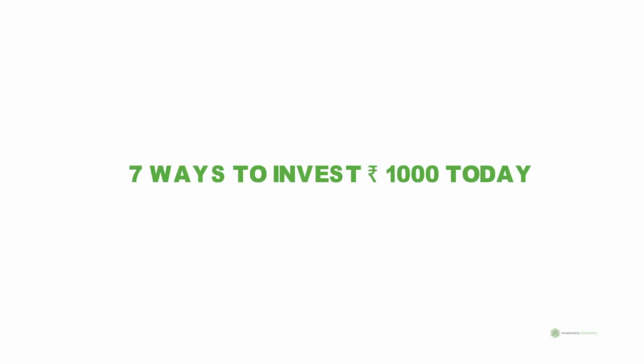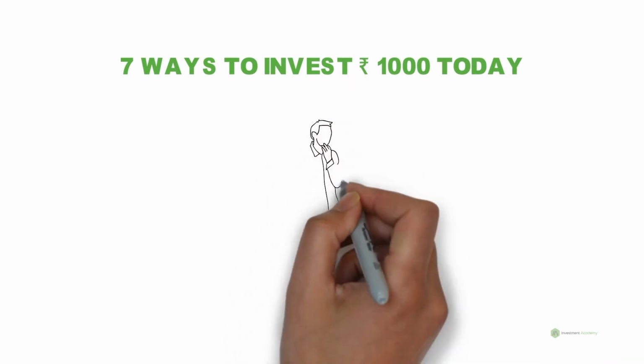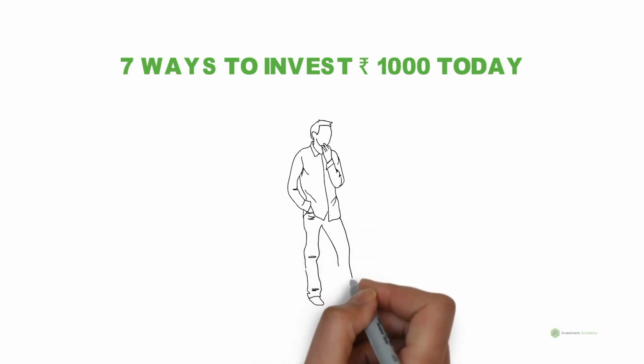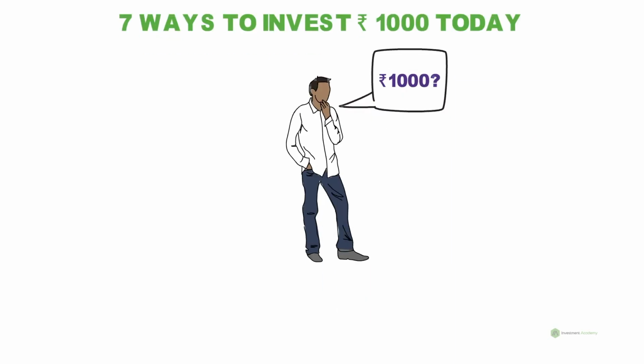7 ways to invest 1,000 rupees today. Hello, investors. Welcome back. If you're a student or employee who's wondering where to start investing with a small amount of money, you are at the right place. Today, we're going to show you the best instruments to invest your money if you just have 1,000 rupees.